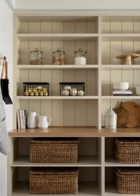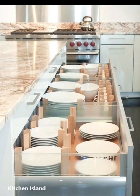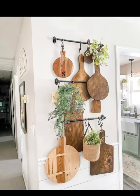Say goodbye to bulky knife blocks taking up counter space. Mount a magnetic strip on your kitchen wall to safely store and display your knives, a sleek and space-saving solution.